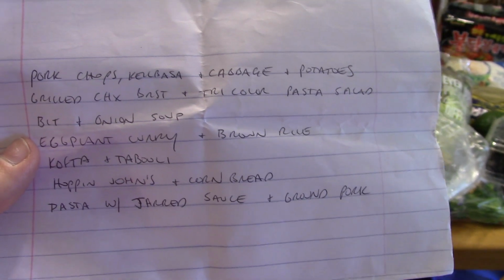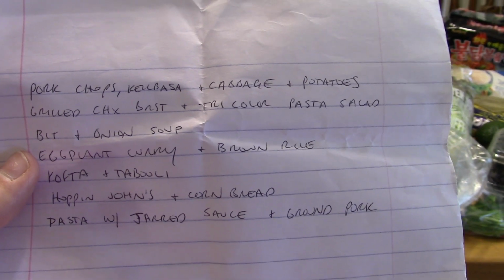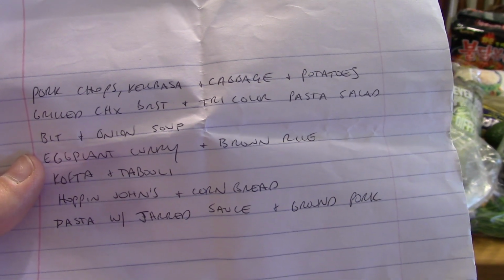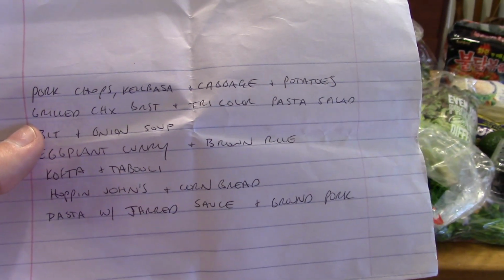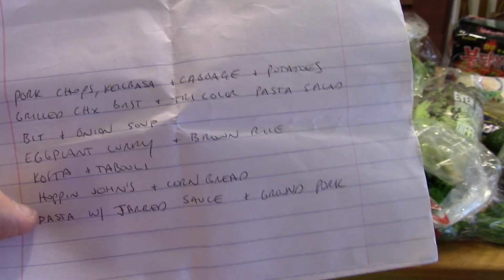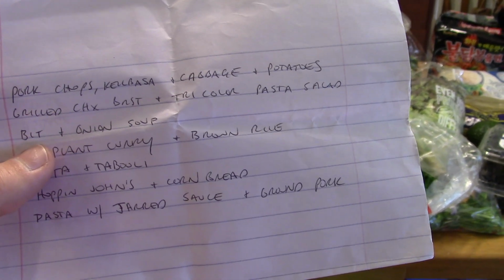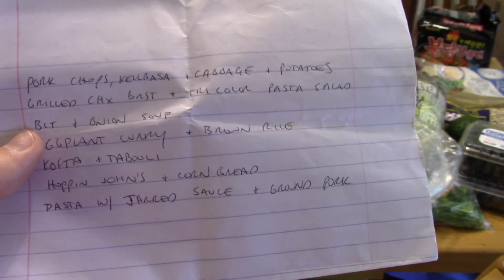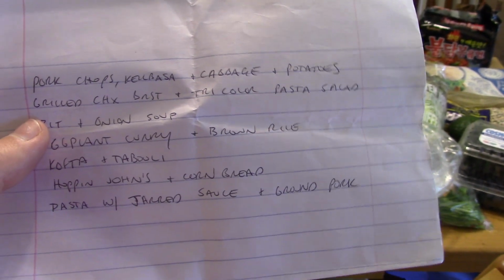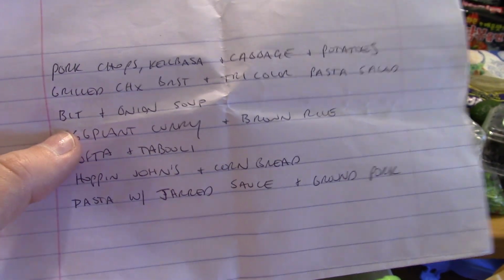I'm going to do grilled chicken breast and tricolored pasta salad. We're going to be going to a picnic on Saturday, so if this meal ends up lasting to the end of the week, I will probably just grill the chicken breast and cut it up and stir it into the pasta salad. So that is kind of a complete meal dish, I guess. If we have it sooner in the week, then I'll probably serve it separately. But anyway, that is my plan for that.